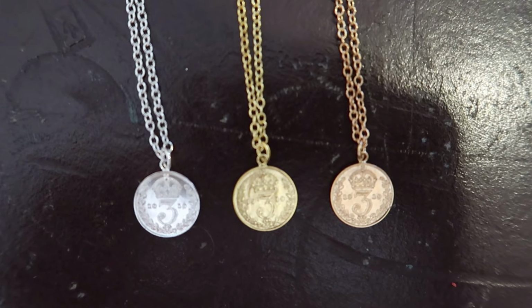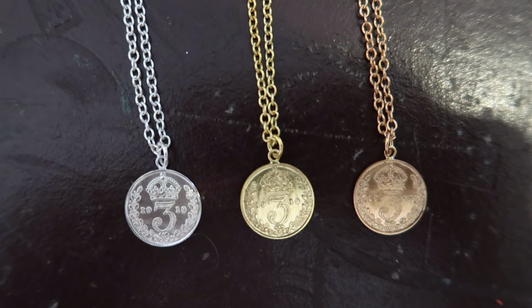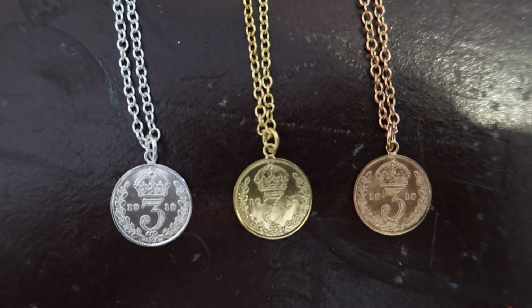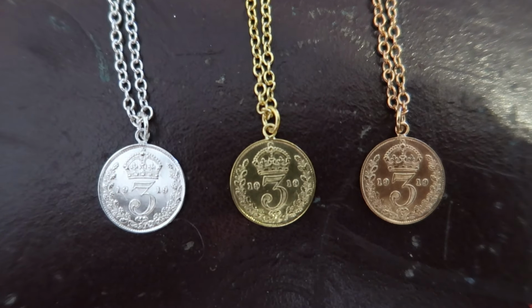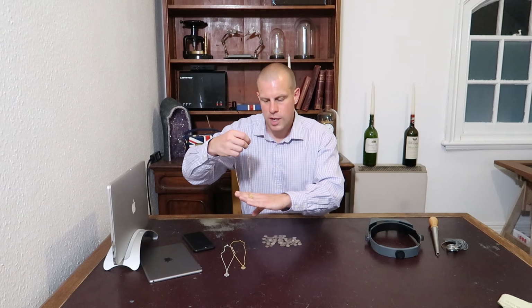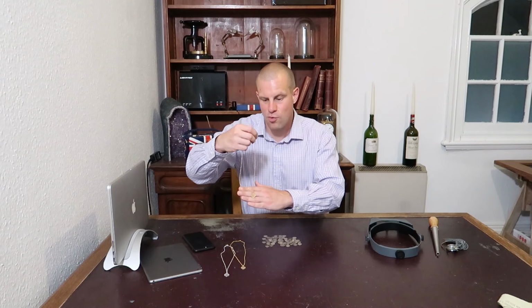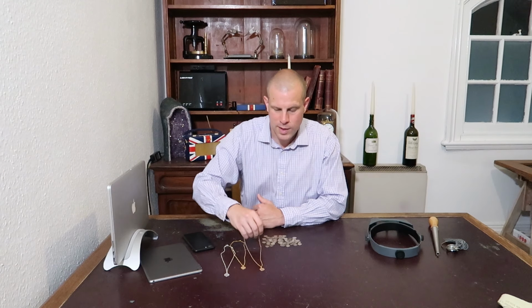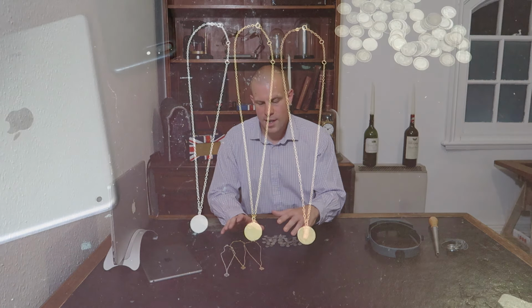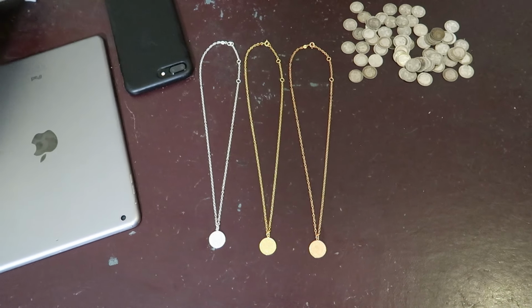This one we've plated with 22 karat yellow gold, so it looks very similar in colour to a solid gold coin. This one we have plated with 18 karat red or rose gold, so it looks just like a piece of antique fine jewellery. Now, we don't just make these in 1919, we make them in pretty much every year we can get our hands on from coin collectors.